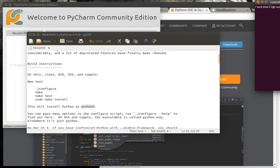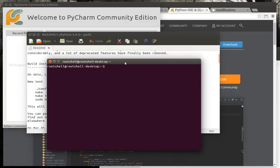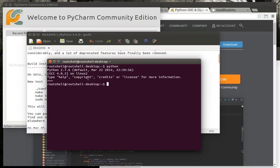So you can open a command line here, and you'll notice if I just type python, it says Python 2.7.6, which is the older version. So I'm going to Control-D out of there. I'm going to do python3. And there's 3.4.3. That's the version we'll be working with right here. So just bear that in mind.